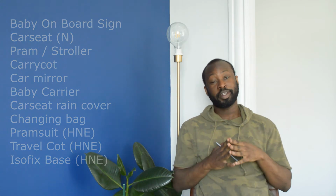From a car seat perspective, we went for the Cybex Cloud Z. Actually did an unboxing video. Hopefully the link should be there somewhere. I quite like it, particularly for the lie flat feature, which meant you can pick up your baby sleeping from the car, put the car seat directly into the pram and keep moving. So that really appealed to us.